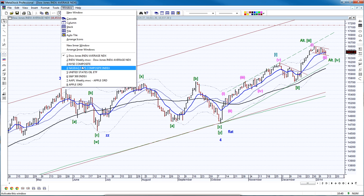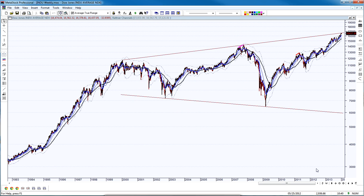I want to come back to the Dow weekly. This is a formation I've been watching for months. For a long, long time, actually, because this is a potentially very bearish scenario here. This is what we call a broadening top. And you've got points 1, 2, 3, 4, 5. Broadening tops originally became bearish because it was a formation that was seen in a lot of charts at the top in 1929. So over time, it's just carried that bearish association with it.